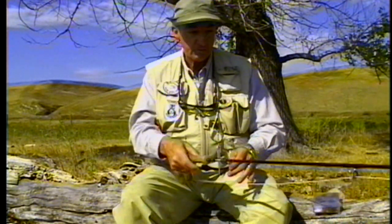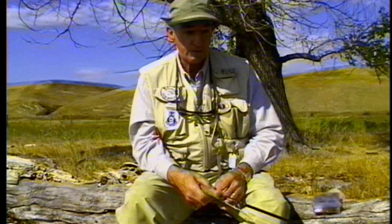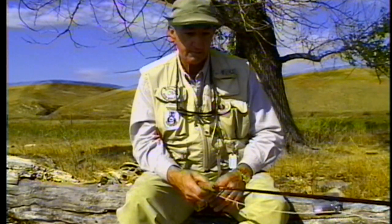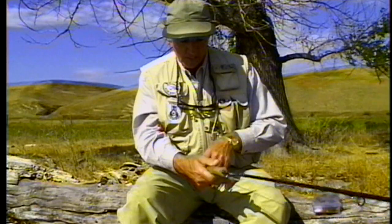Now our presentation is, as we're drifting through these pockets, we cast across the pockets, mend a few times, let the sink tip sink, and then strip back just as fast as we can. And we like to do this in short casts. The reason we want to make relatively short casts is that we can cover as much water as we can while we're drifting down the river. And the takes are very severe, very hard, because first of all, you're stripping very fast, the current's very fast, and the fish hit it really hard.